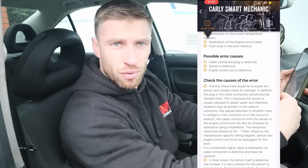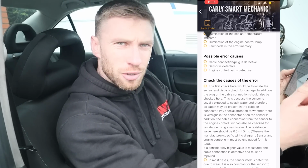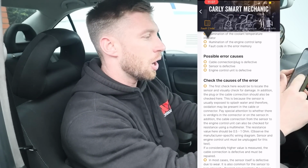When we start it, it does run rich, and when we turn it off and on again, it actually idles quite rough and it struggles. So I've actually gone and ordered one of those coolant temperature sensors. I'll put here how much they were. I think it was like £5 or something. So we're going to change that today and then clear that code, and hopefully that fixes our running rich issue.